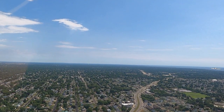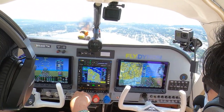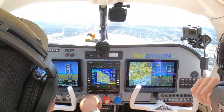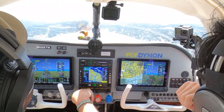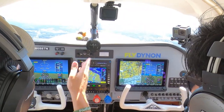Fuel pump's coming off. Oh, you got a flight path vector, that's awesome. Yes. Why do you need a Garmin, man? You don't. Garmin's a really good company. So was Aspen, all those guys, but this is really, really good for the money.